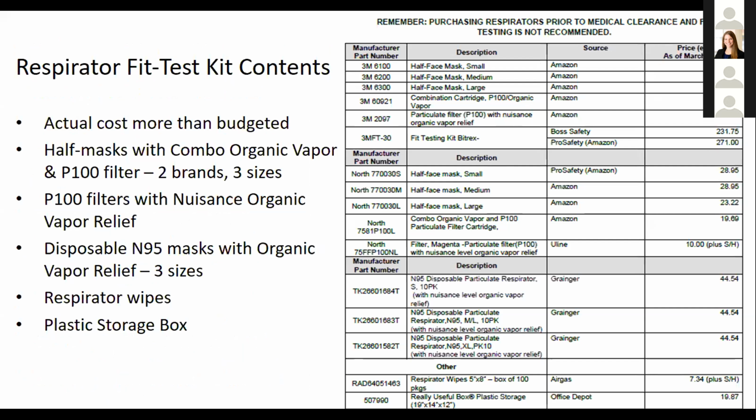This is an example of the materials that were placed in a fit test kit. They were intended to be placed with individuals attending the training who volunteered to provide fit testing within their communities. We didn't put any restrictions on them in Colorado, whether they can charge for that service or must do it for free. In Utah, the fit test kits were placed in Utah State University extension offices for checkout.